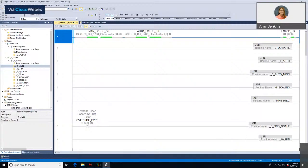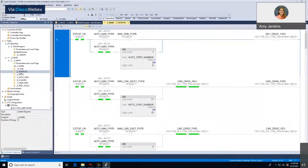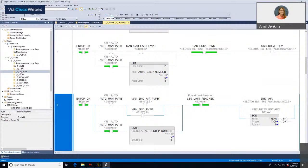And let's look at our outputs. Zoom in. So again, like I mentioned, the bit registers are mapped to tag arrays. And if I go down, yeah, so here I have some comments on auto, pound limit reached. But I will point out that I've lost my comments on my input instructions.